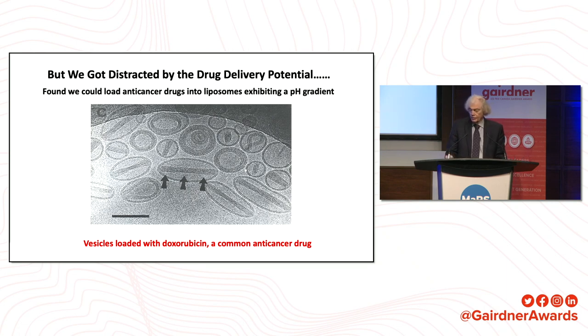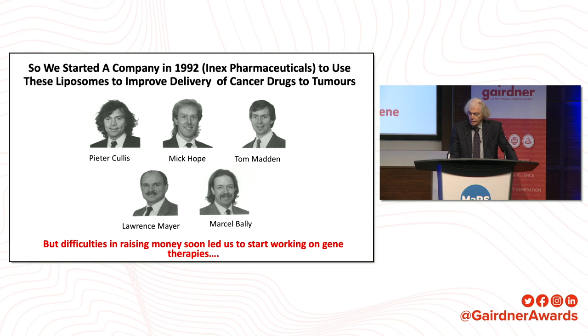And we're still working on this, actually. We got two drugs approved by the FDA and the EMA, and we're still working on ways to improve them further. I'm sure these are going to be really quite important in the fight against cancer. So we started a company back in 1992 to use these liposomes to deliver cancer drugs to tumors. So this is me and four postdocs in the lab.